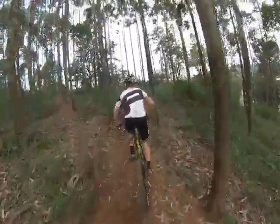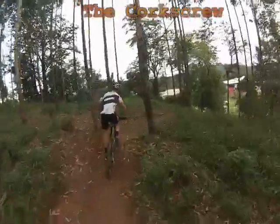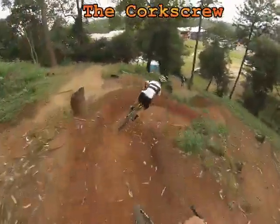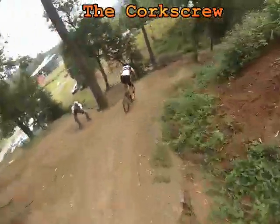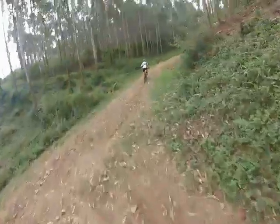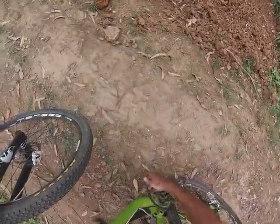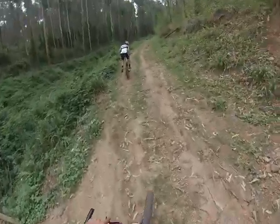Nice going, Hilt. Yeah, down the corkscrew. Oh, and my chain's come off again. Just bear in mind if you're going to be running single ring, put a clutch derailleur on. Definitely worth your while.